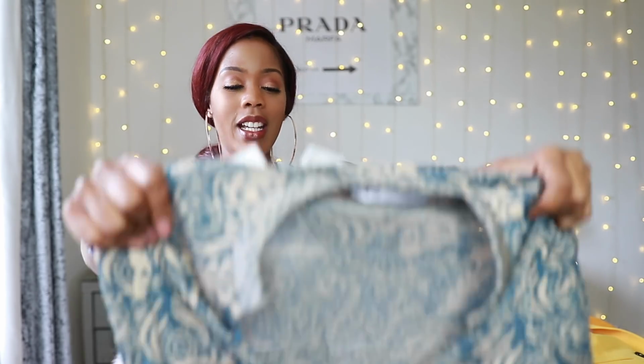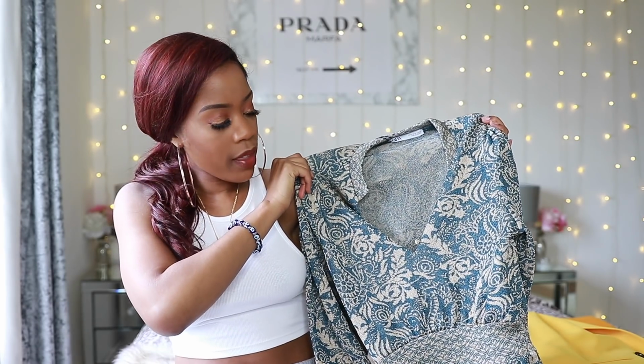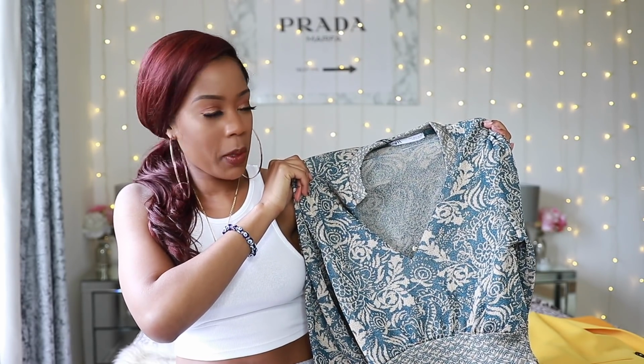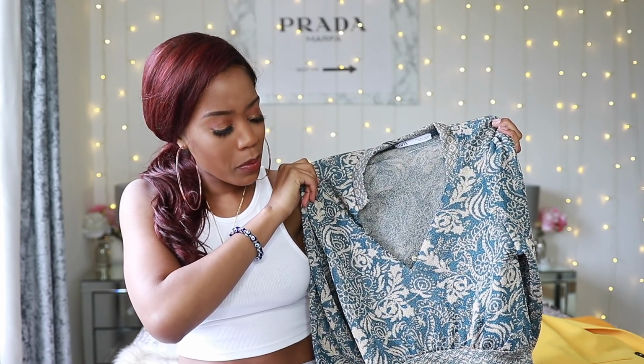Anyway, I digress. Size small, has a really nice elasticated detail on the waist, but other than that, it's not really saying much. It just makes me feel a bit sick, to be honest. I don't know what it is. I don't know if it's too busy, I think it's just a bit too busy.